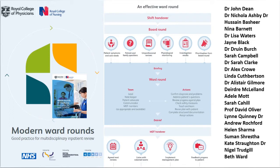So the group that you see written on the right here, a wide group of multi-professional stakeholders representing professional organisations, also representing patients, and the wider NHS came together to review modern practice around ward rounds. As part of the evidence gathering, we developed quite a wide network of hospitals and practice teams who were doing exemplary work in ward rounds, and we used that evidence to bring together the guidance, which is an amalgamation of good practice.